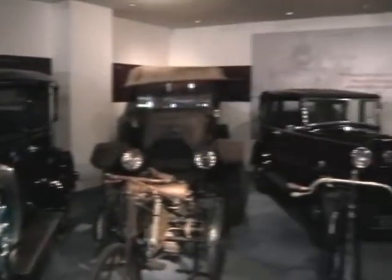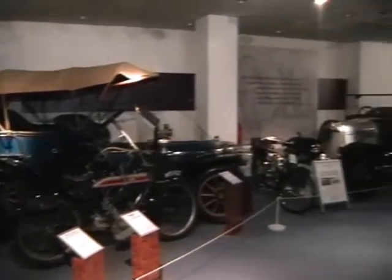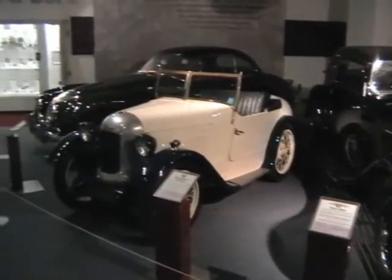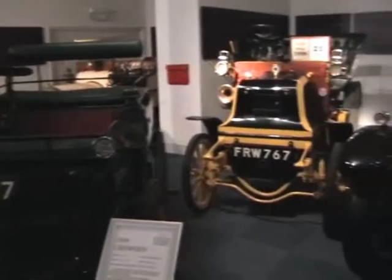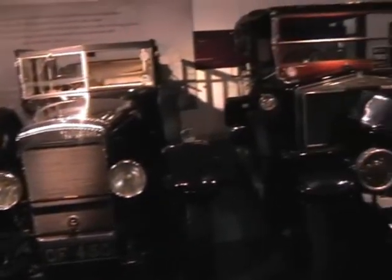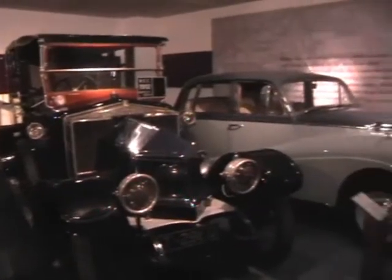We've got Humbers, Jaguars, Lea Francises, all made in or around Coventry. And why have a museum like this in Coventry? Well, Coventry was pretty much the centre, or the main centre, for car production in the UK. Sadly, however, these days industry has died off a lot in this country, so we don't make so many cars as we used to. Sad, but true.